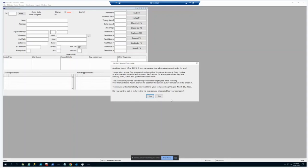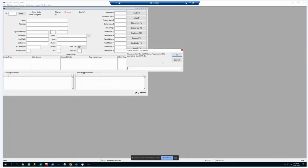Now, the answer to this question, do you want to opt in to have this no-cost service integrated, yes or no? What we're going to do here is actually trigger an email over to Bridgeware to start the enrollment process. We're going to request your Equifax TWN employer code for you. And once we get that back on our end, a following payroll update will effectively turn on the integration.